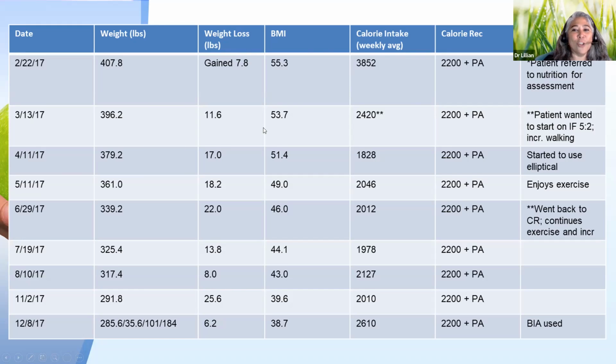Is that something that I can do? I think that's just really going to help with my schedule. So I said, all right, let's start doing it. And we also let him start using the elliptical as well. So in about a month, he went from 396 to 379. So he had lost 17 pounds. He was really, really happy about that.